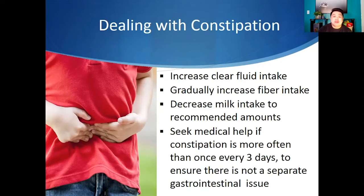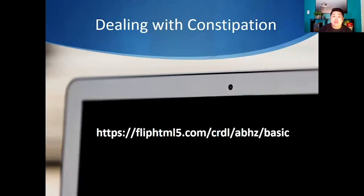When it comes to milk, not enough and too much can both be problematic for your child's gastrointestinal tract. If your child is constipated every 3 days or more, it's time to talk to your doctor. This website has a very helpful pamphlet on developmental and behavioral approaches to toileting. I read it as preparation for providing this workshop, so I highly recommend you take a look at it before starting your own toileting program at home.